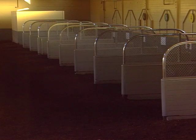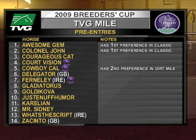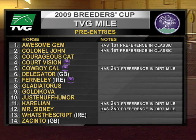As mentioned, TVG is very proud now to be associated with the mile on the turf for the next few years. Here are the pre-entries for this year's TVG Mile. Certainly are, and as usual, full fields here, especially with a lot of the Europeans. All eyes will be on Goldacova, and then there is Courageous Cat, the 3-year-old for Bill Mott. Mr. Sydney, we reported yesterday, will be going in the dirt mile, so don't factor him into the equation here. And Finelli, who won a Breeders' Cup Challenge race earlier this summer and was second in the Woodbine Mile.